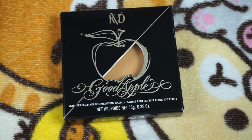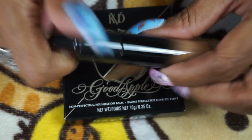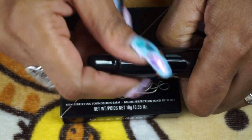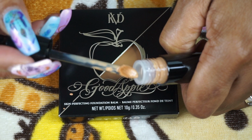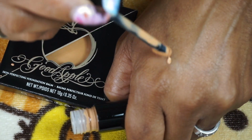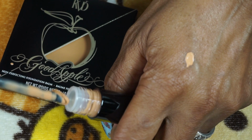Trying to open this. I'm going to open it from the bottom because the top is sealed. And this is what it looks like. I love the packaging. It looks like it has a squeezy tube, but it's not a squeezy tube on top. This I can mix with my other concealer. So yeah, I can use this, or I can also mix it with my foundation drops. It does have a little bit of perfume smell to it. I like the little doe foot, a little slant. It looks like a little ballerina slipper. It's like a little foot.